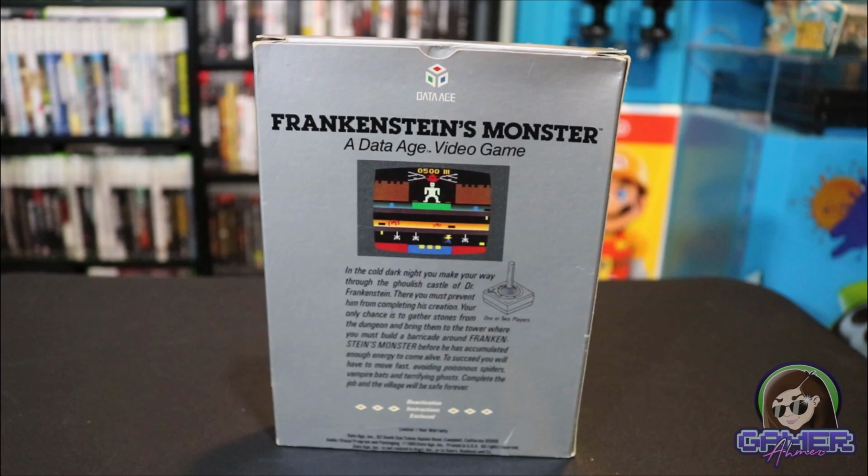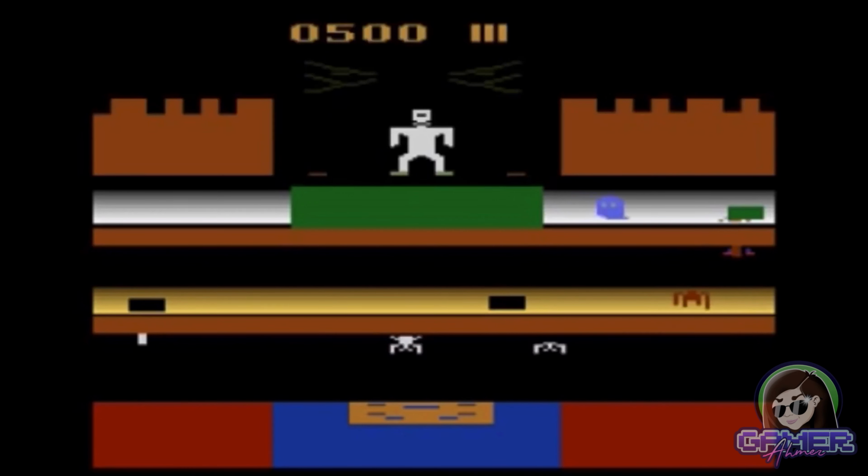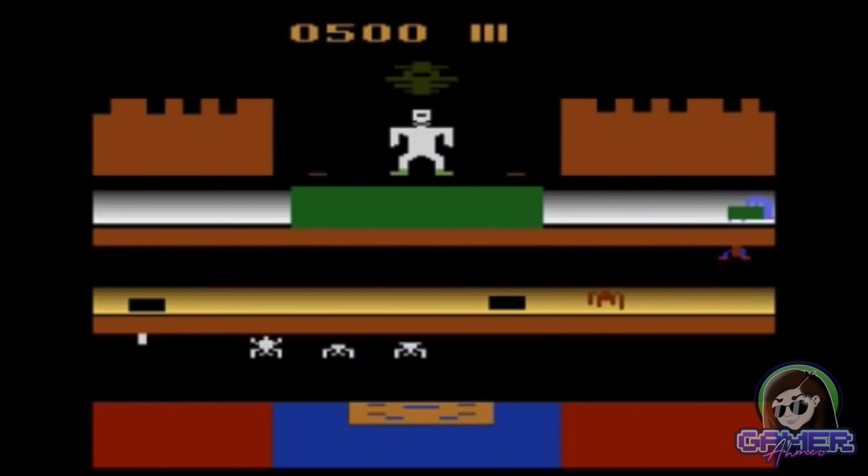So this is pretty sweet, because this game is actually apparently a lot of fun. It really looks cool. It says, in the cold dark night, you make your way through the ghoulish castle of Dr. Frankenstein. There you must prevent him from completing his creation. Your only chance is to gather stones from the dungeon and bring them to the tower, where you must build a barricade around Frankenstein's monster before he has accumulated enough energy to come alive. To succeed, you will have to move fast, avoiding poisonous spiders, vampire bats, and terrifying ghosts. Complete the job and the village will be safe forever.